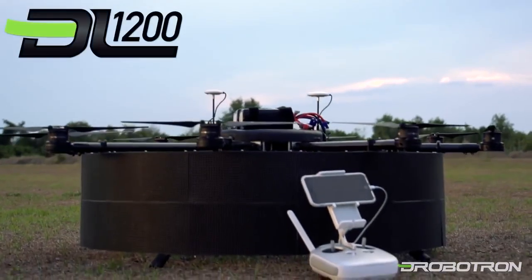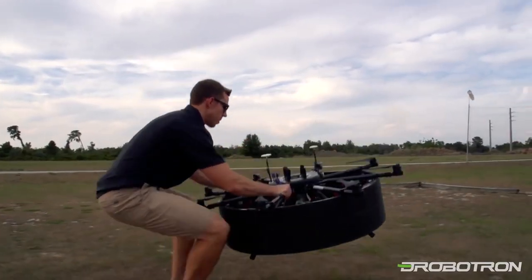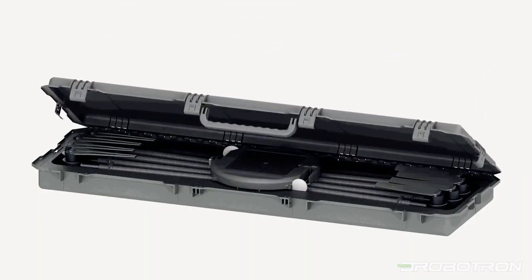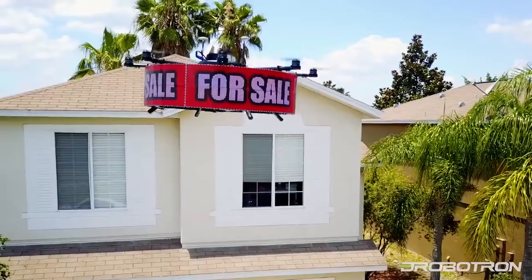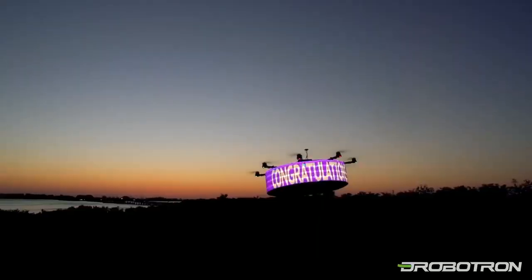The Drobotron DL1200 can fly for 10 minutes on a single charge. Extremely easy to assemble and disassemble for travel. Operators will appreciate the convenient carrying case. The company plans to recruit a large number of Drobotron pilots to work with businesses. We'd sign up for that.